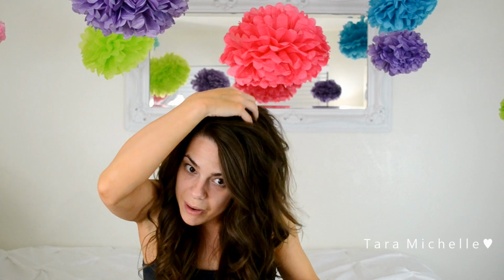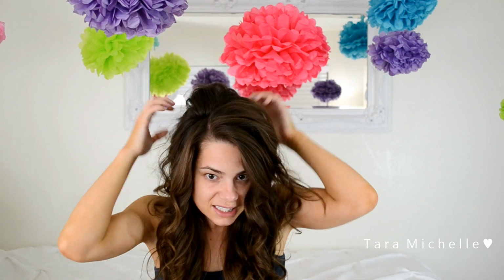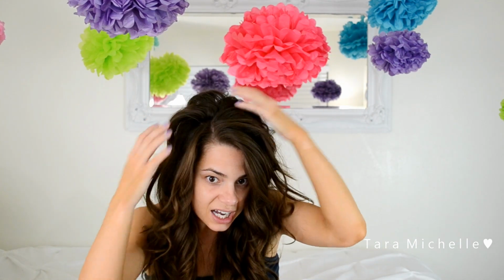So the top of my head is going to stay pretty teased until the day goes on. If I were to do my hair before my makeup, it's going to get to a point where it's not Texas big, but I kind of like it because I know that it's most likely going to fall due to heaviness. So that's just my hair.